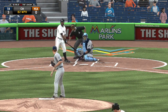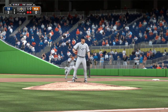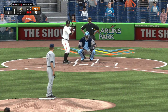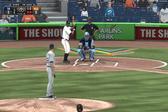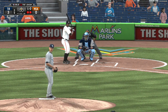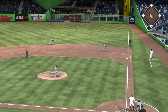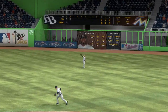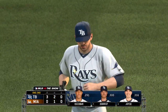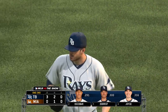First pitch here misses wide, 1-0. Oh, hit sharply as this is pulled into right. DeJesus is there, and he'll make the catch to retire the side. 1 left for Miami. They trail in this one, 3-0.